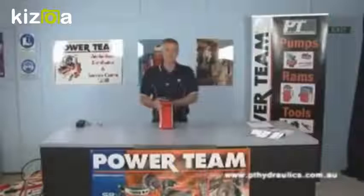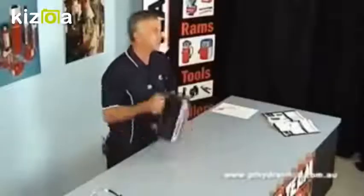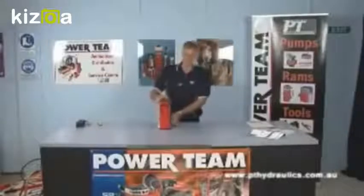This is a Power Team aluminium hydraulic cylinder. It is a 55 tonne 6-inch cylinder, extremely light. In benefits, around about 11 kilos in weight, around half the weight of a standard steel size cylinder.